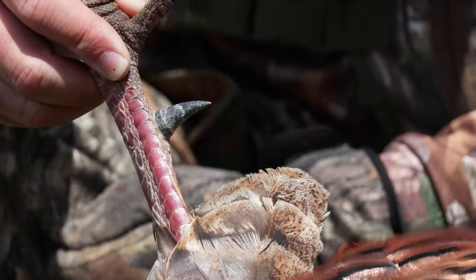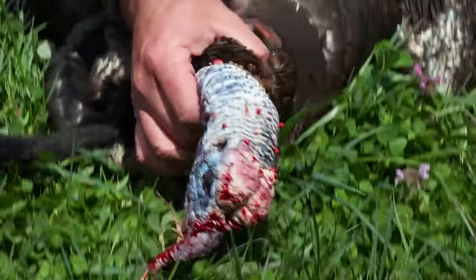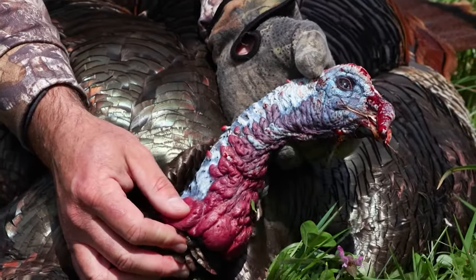What a beautiful bird. Look how sharp these hooks are on that bird. Man, look at all the color. It's no surprise that Ben Franklin wanted this to be the American bird. I mean, it's blue, red, and white all over the head.